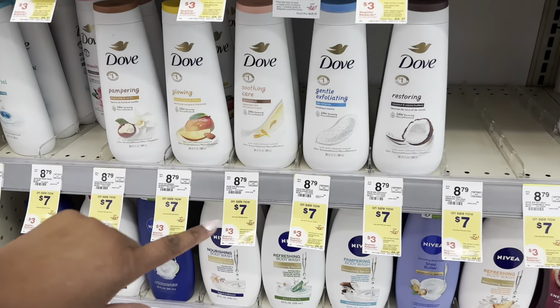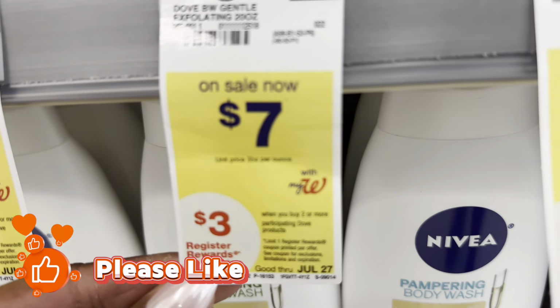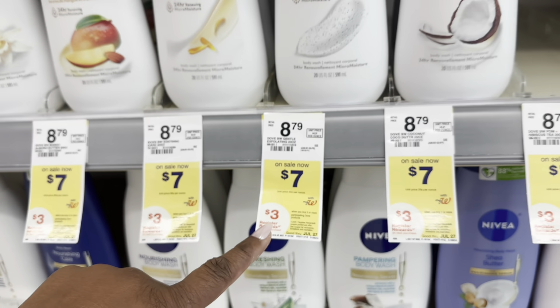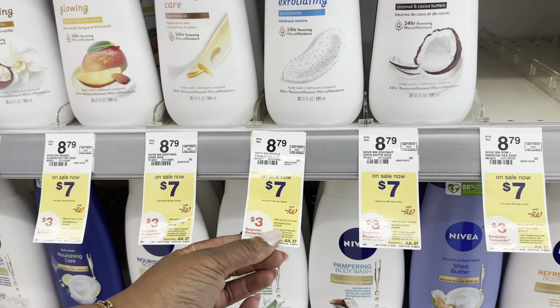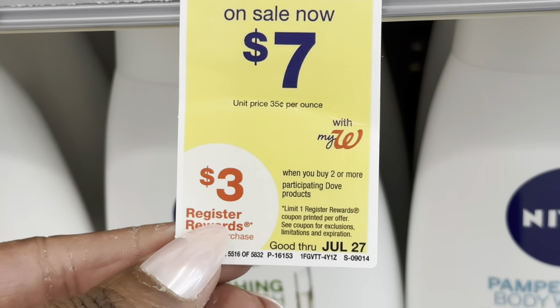This deal is super easy right here with the Dove. You can see we get in on these tags. It's on sale this week for $7. And that's a pretty decent price. But we don't want to pay $7 for this. The tag says when you buy two, you'll actually get $3 back. So we're going to put a deal together with this.